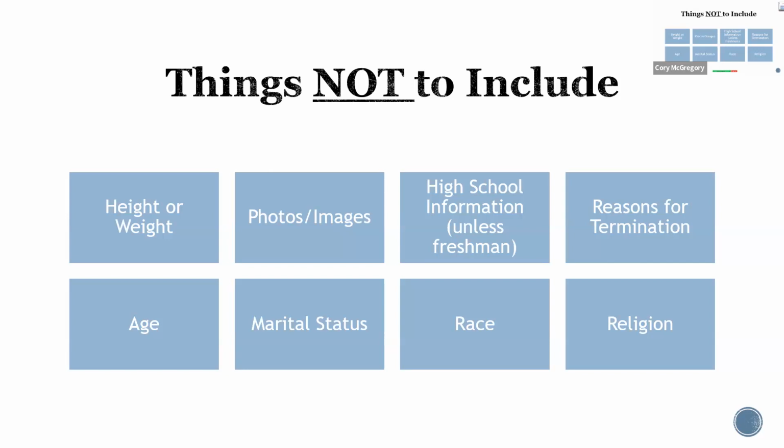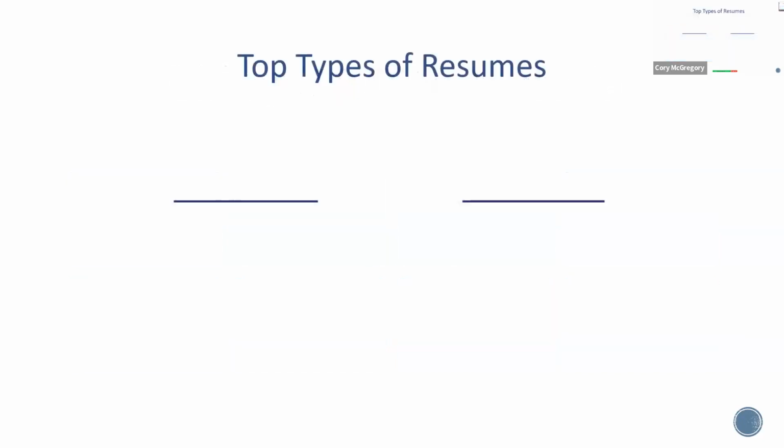Reason for termination. If you were working at Chick-fil-A and you stole a nugget off the nugget line and got fired, employers don't need to know, right? I don't see that one as much, but it's worth noting. So just some good things to keep in mind.